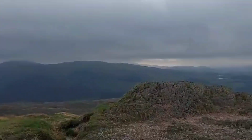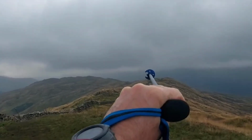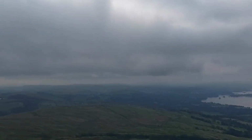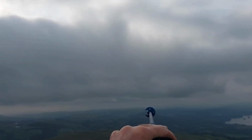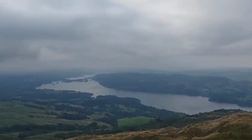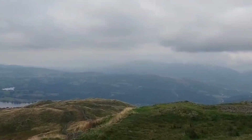This is the summit. So we have just come from over there. Then we'll ascend it all the way over there, up over this hump, up to here. Up we go. Fantastic. I think that there would probably be Orrest Head, where Wainwright first fell in love with the Lake District. The first hill he ever went up. Back in 1931, I think. Something like that.